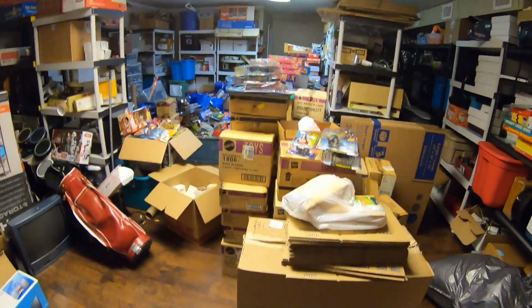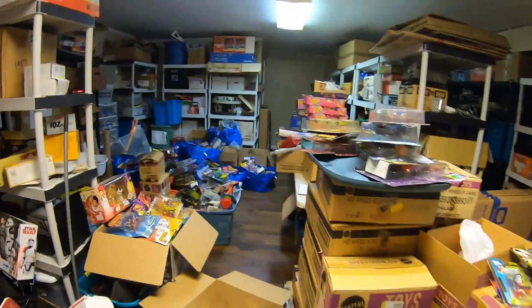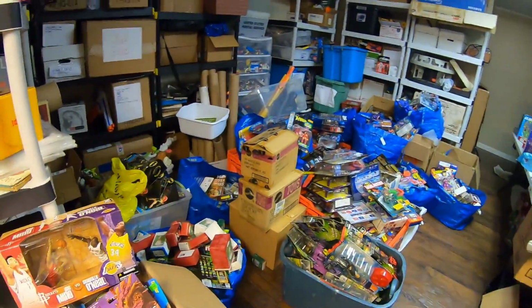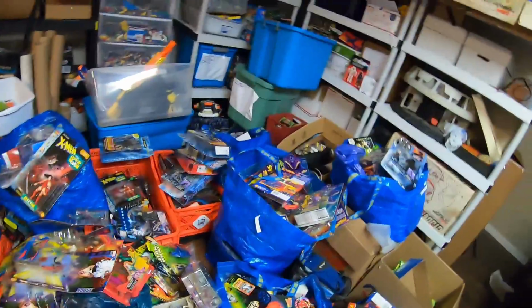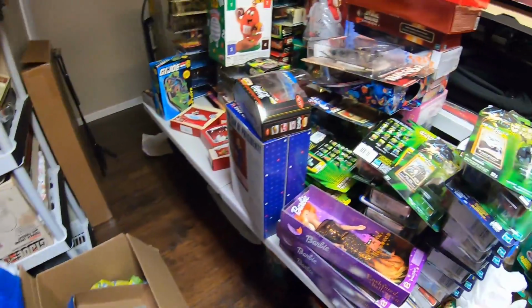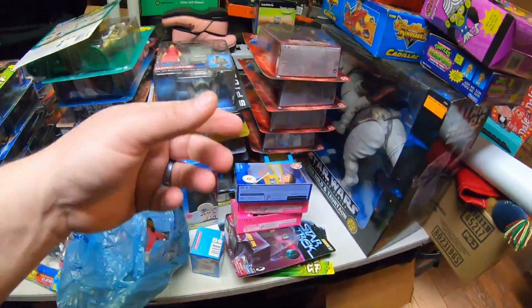All right, guys, so I got three loads in, and I'm getting ready to go get hopefully my final load of toys. It takes me about an hour to get down there. When I get back, I'm going to try to organize this stuff into characters and things. There's quite a bit of stuff.